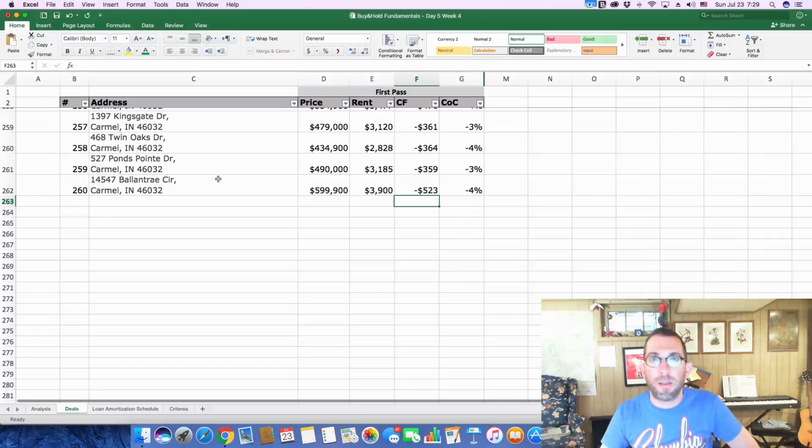Another 20 properties, another week, which means we looked at a whole 100 properties this week. I'll meet you tomorrow for the Saturday summary and see if we can pull anything intelligible out of all of that data we gathered this week. Maybe there is something there that's interesting. I'll see what the data tells me.